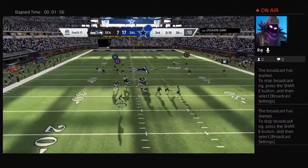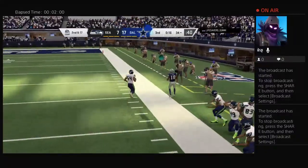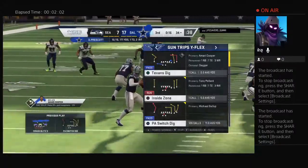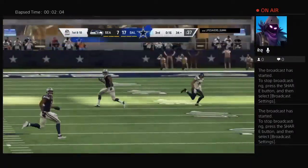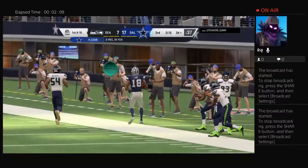Throwing on 2nd and long. Prescott. That's complete to Cobb. And he is out of bounds inside the 35. That one covers 29 yards. First down.